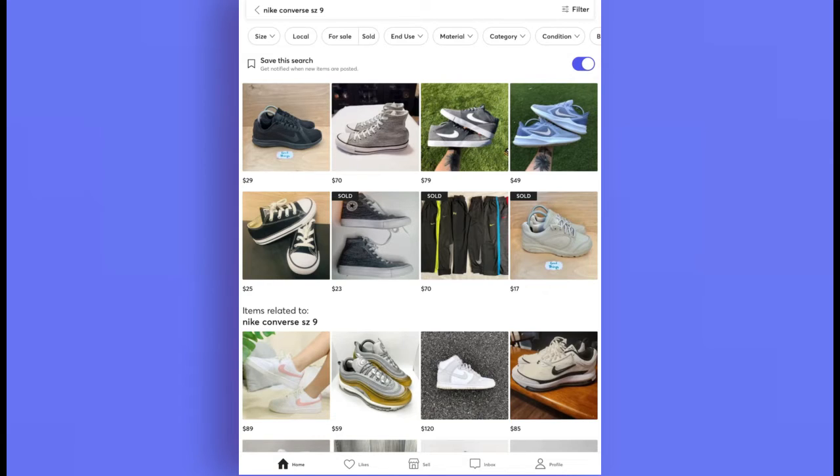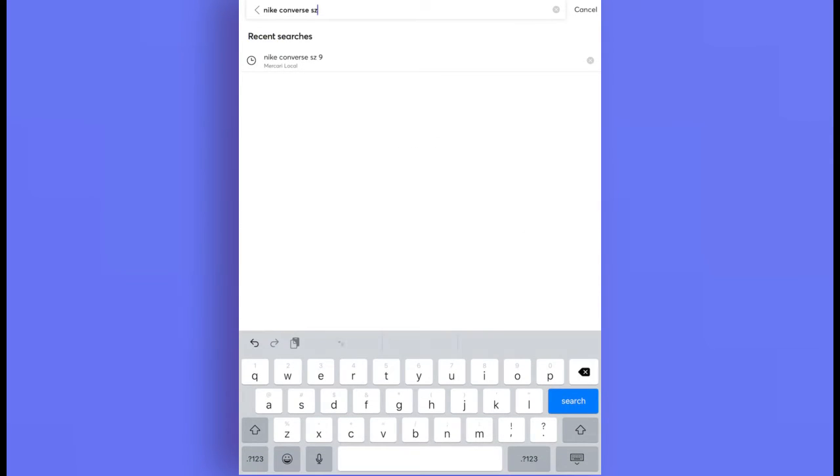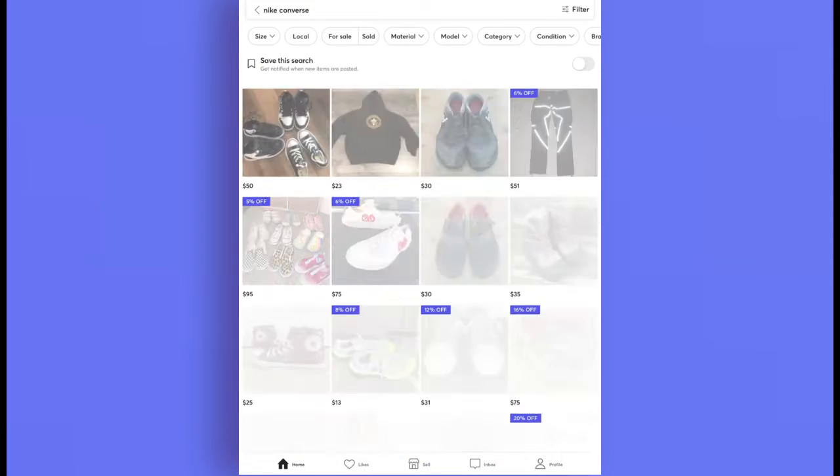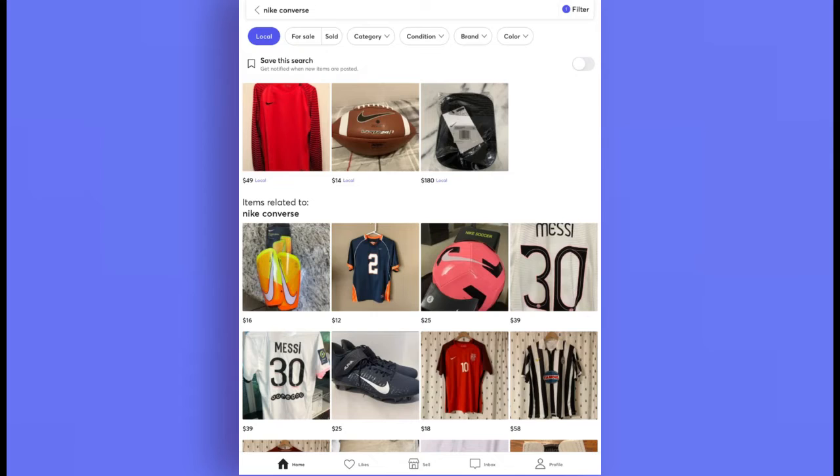One filter that may be of interest to you is local. No one's selling any Converses in my size locally. So let's switch up our results real quick. And we got a couple things. After you search for something, you can tap the local filter to see any items from the location nearest to you. It's a great way to support your local Mercari sellers.